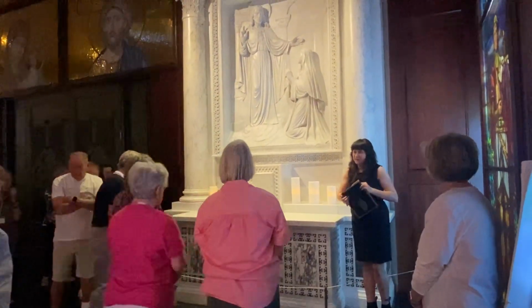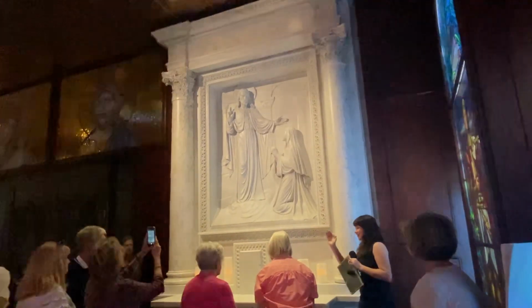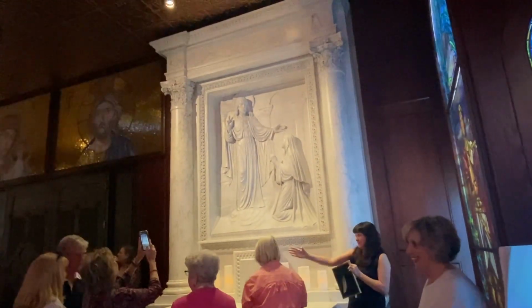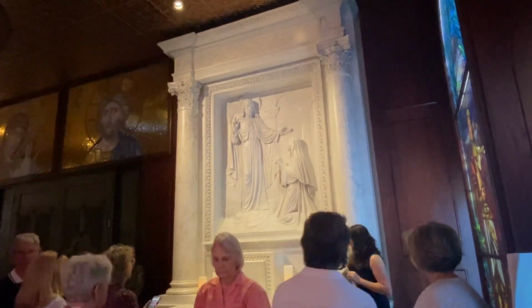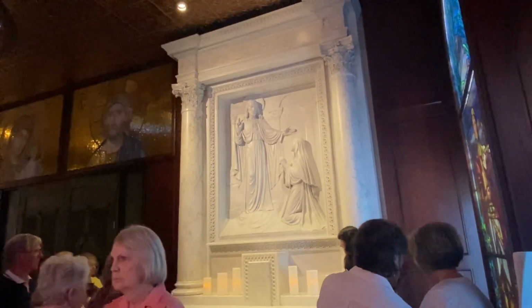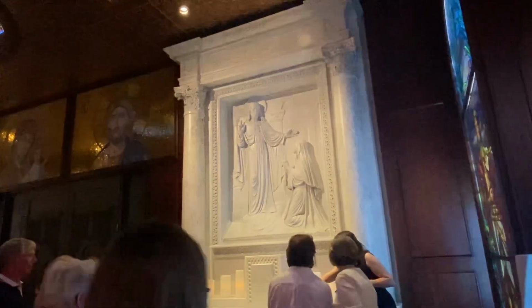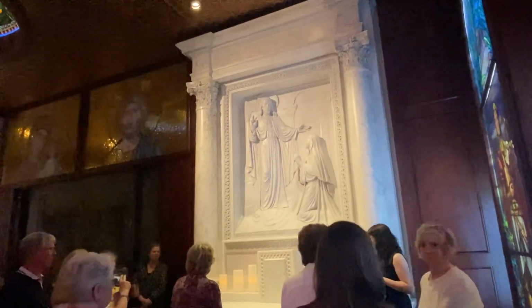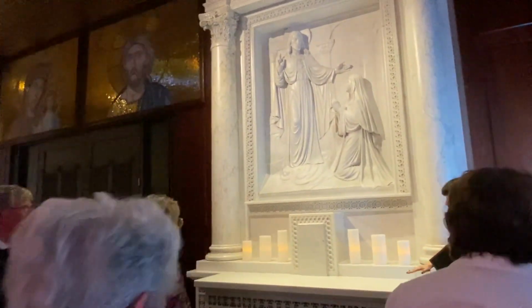We do try to preserve it, but if you are more of a tactile person like I am, feel free to touch our front desk. It does have marble on it. If you really like the touch of marble, please feel free to do so. But you'll see there, and in the center, there is yes, the 5 crosses there. They're carved into the actual altar itself.